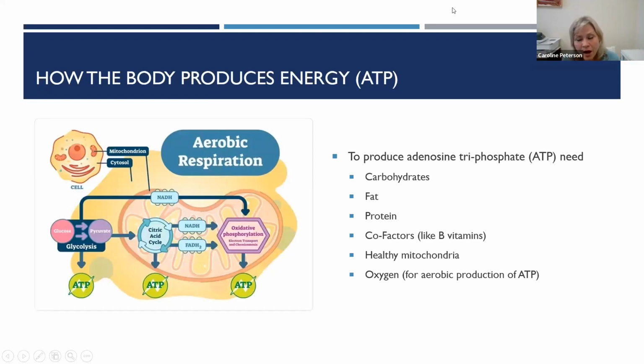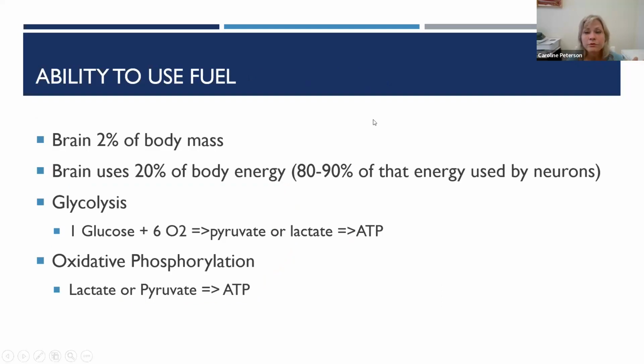Now we want to talk about how the body has to be able to produce energy. With aerobic respiration, using oxygen, we produce ATP in the mitochondria. We need carbohydrates, fat, protein, and B vitamins in order to produce that energy. And then the body has to be able to use it. The energy has to go to the right place, and the cell has to be able to take it in. We know that the brain is very demanding. Even though it's a tiny bit of mass, it uses a huge part of the body's energy, and most of that is used by the neurons in the brain.